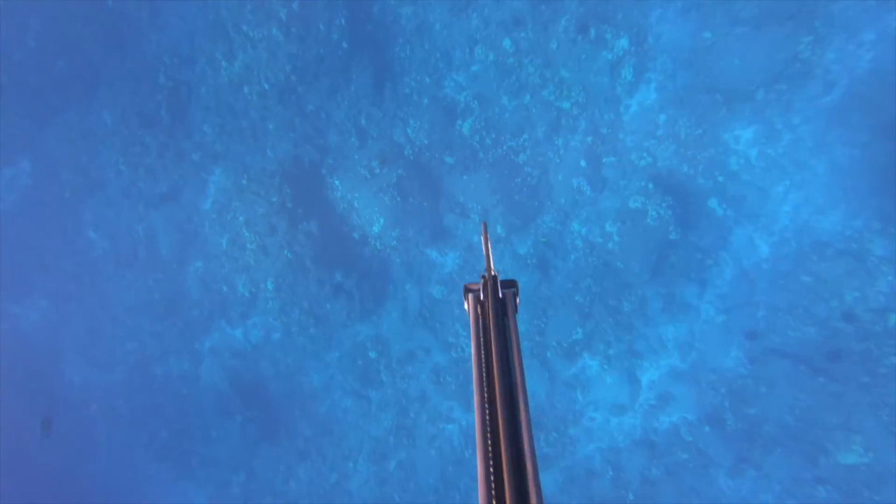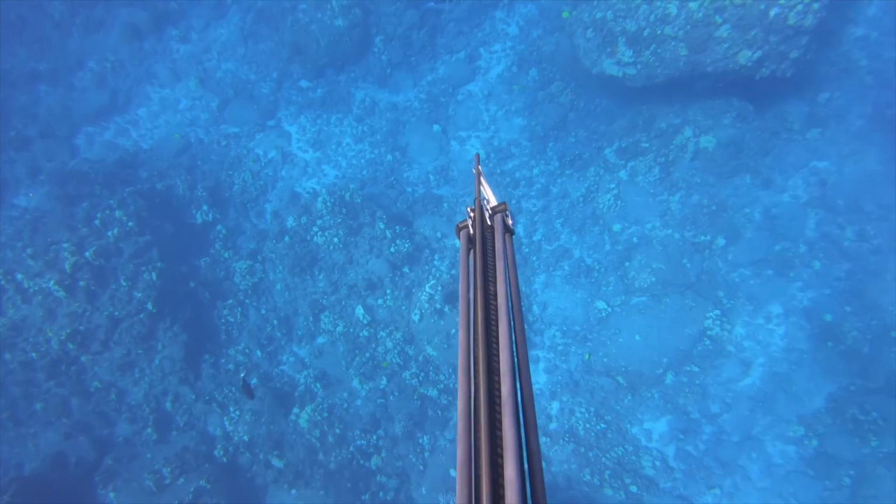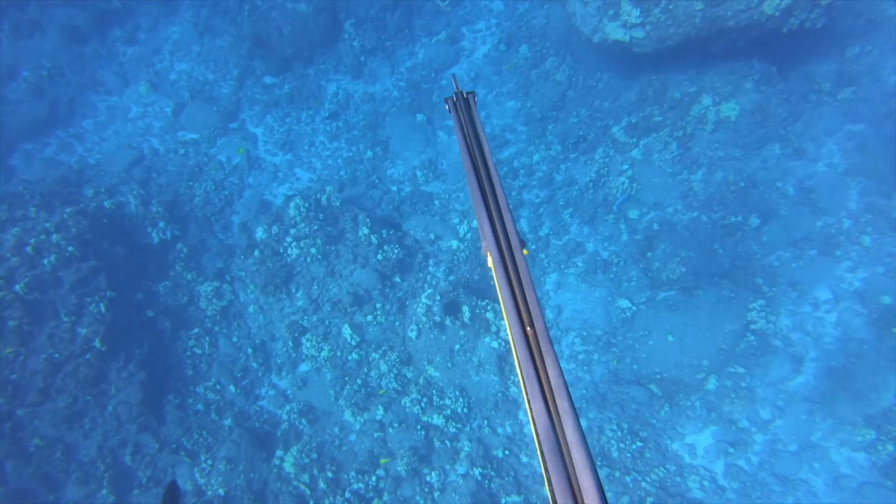On my way in, I decided to check one more spot I know holds ukus. But to my surprise, this moo literally swims up to me and I'm able to get a quick and easy dive bomb on a solid moo.